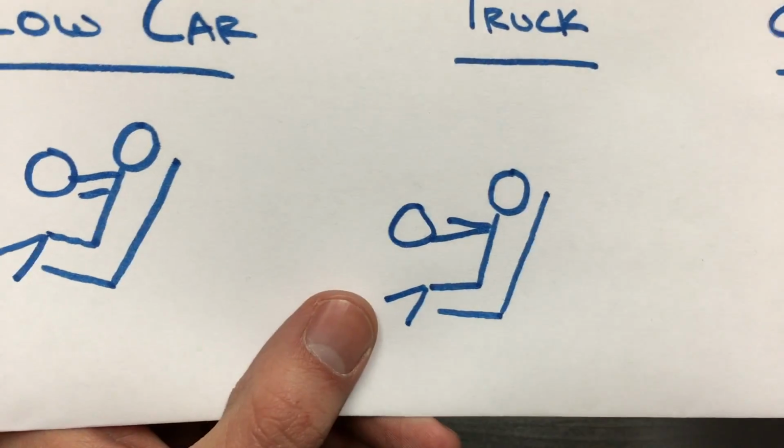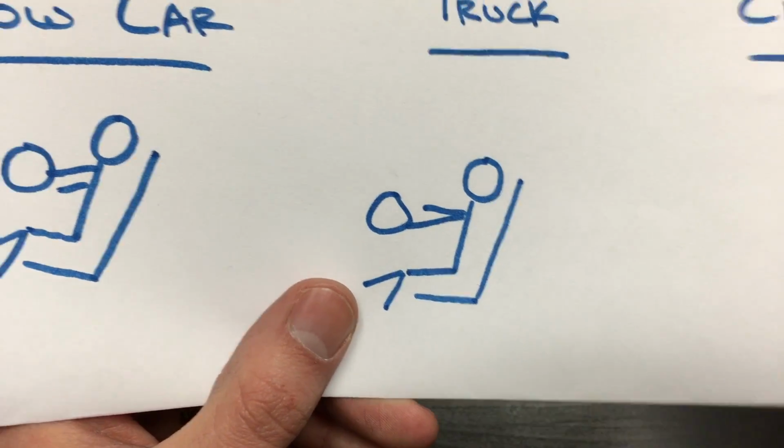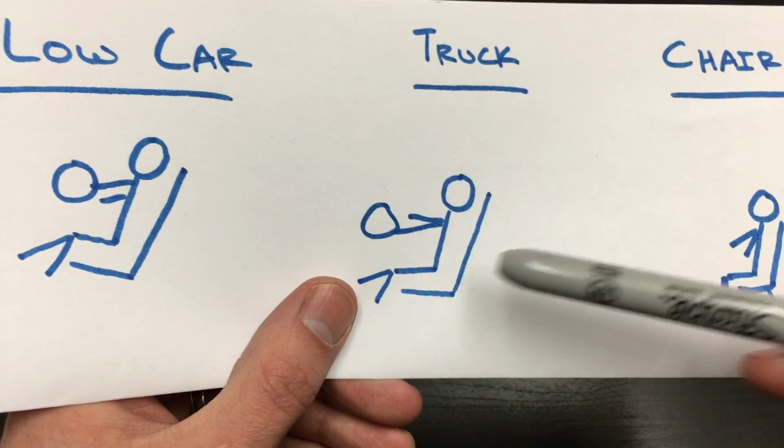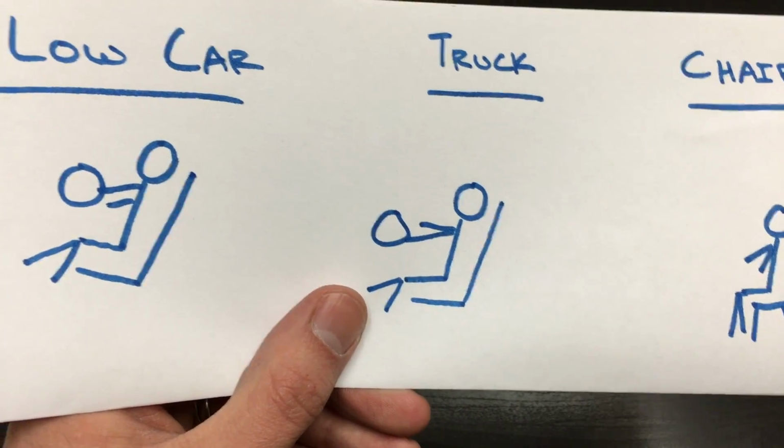In a truck or a car that sits up more or sits more upright with the seats, it's a lot more comfortable, mostly because you're not forcing your knees into your chest. Your thighs are more flat and parallel with the ground, therefore the gun doesn't push into you as badly.